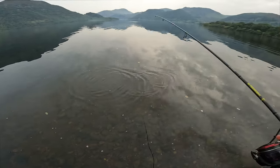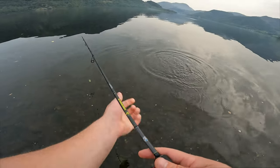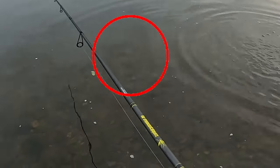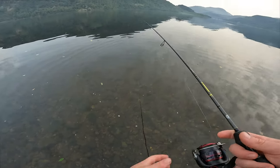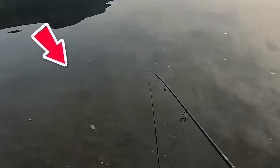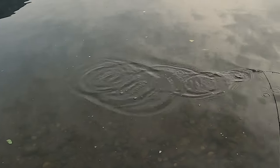Oh, did you see that? Right by my feet, this little thing just came right up over the drop. Oh, he's coming for it again. Oh, no way. No way. Oh, my days. Just as I was bringing it over the drop-off, a tiny little wasp comes up and nails it.